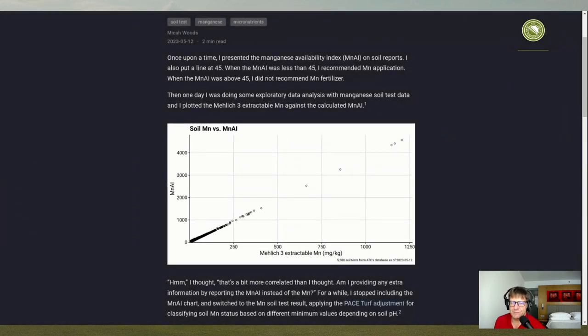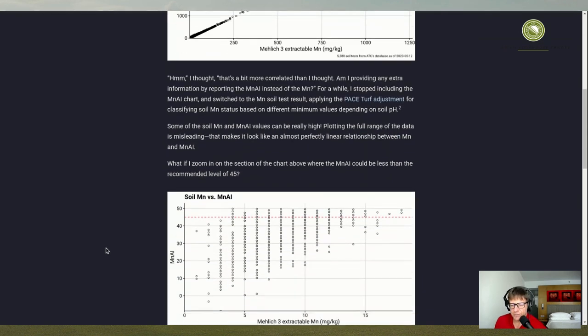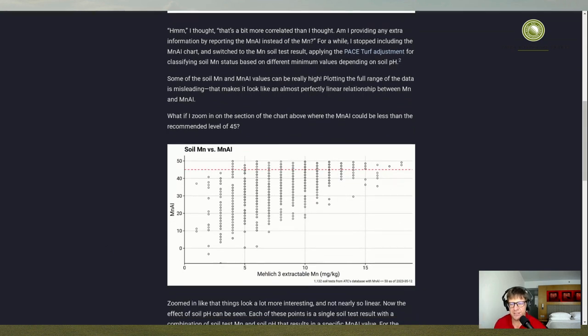So for a while, I've just been showing the manganese, but I was looking into this a little bit further, and I zoomed in just at the samples where the manganese availability index is less than 50. So when we get down to all of those that I typically would make a manganese fertilizer recommendation, all of those samples. When I do that, all of a sudden it's not nearly so much of a line, because I was a little bit misled by the scale of that.